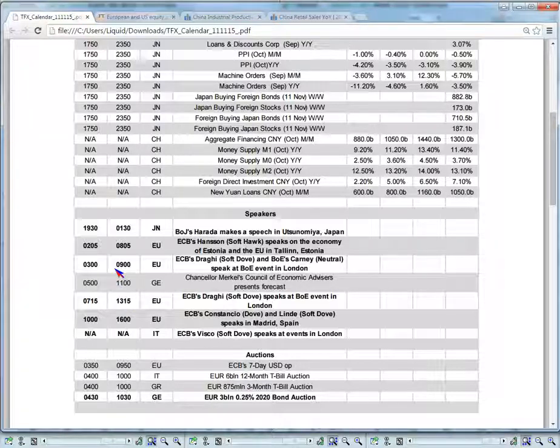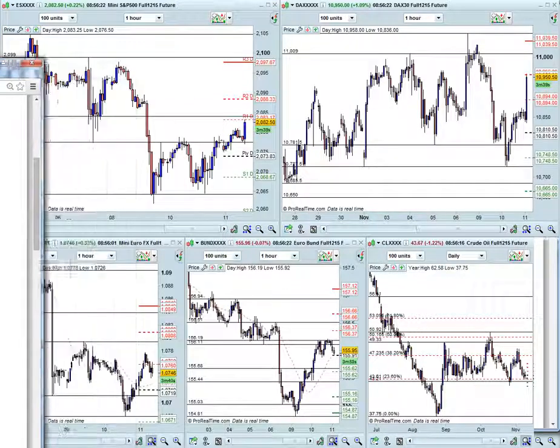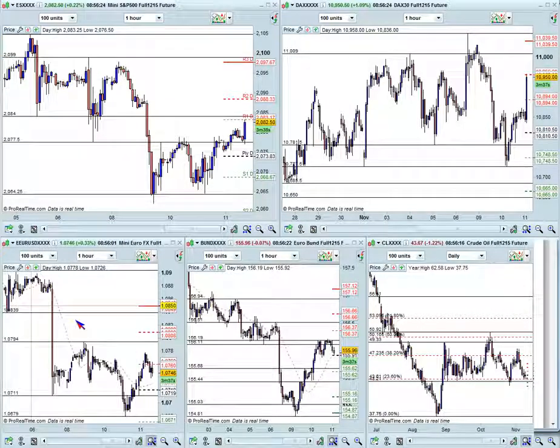So I'm going to get off the mic very quickly because we may get comments coming through. Then it says 1:15 for Draghi, Constancio at 4 o'clock. So mainly it's going to be about the speakers this morning and the UK data. I'm going to get off the mic now because we've only got 3 minutes till 9, and we might start to get some comments drifting down, either from Carney or Draghi or both.